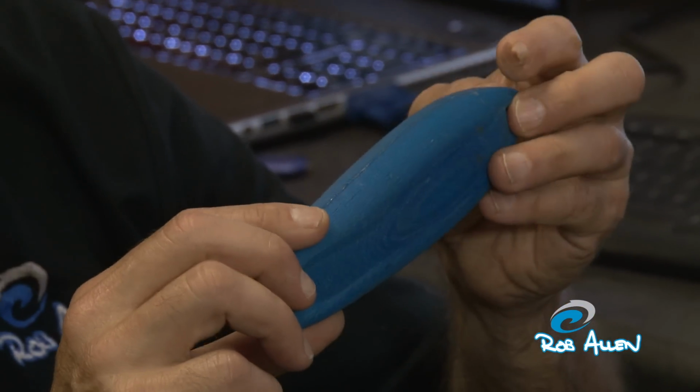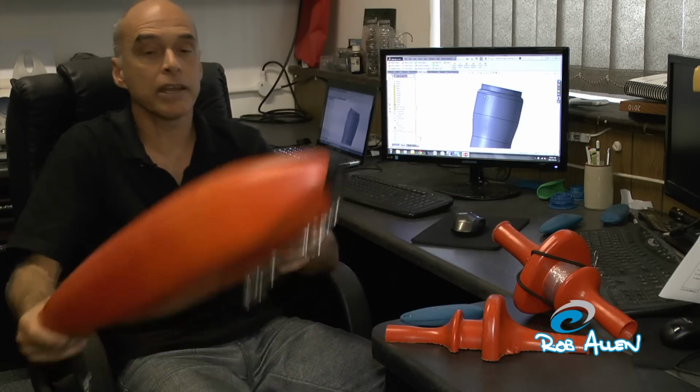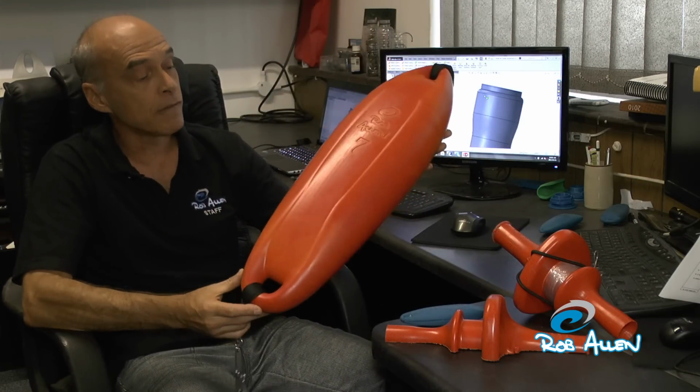In the case of the float, this enabled us to test the hydrodynamics of it before we actually made the mold, and be pretty confident that it would work the way we wanted it to work in the sea. So from that 3D design, we then carried on through into the final design of the float.